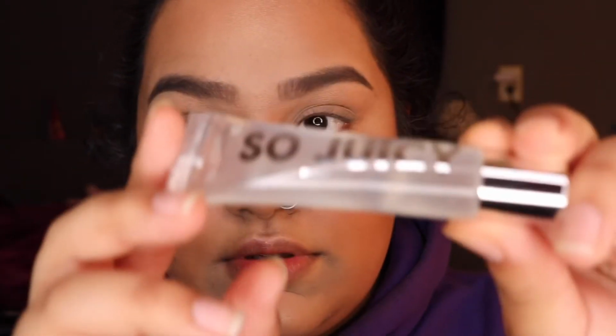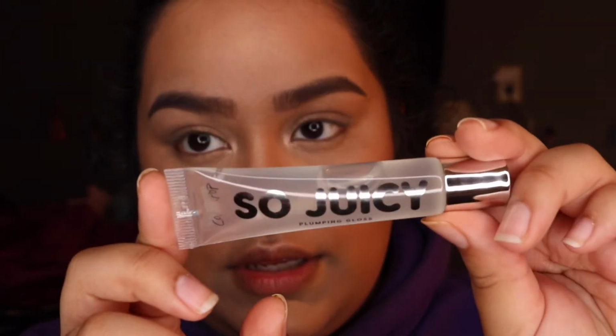And then for the gloss, I'm using the So Juicy Plumping Gloss from Colourpop in Princess Cut. I'm gonna go ahead and apply my lashes, and I'll be right back.